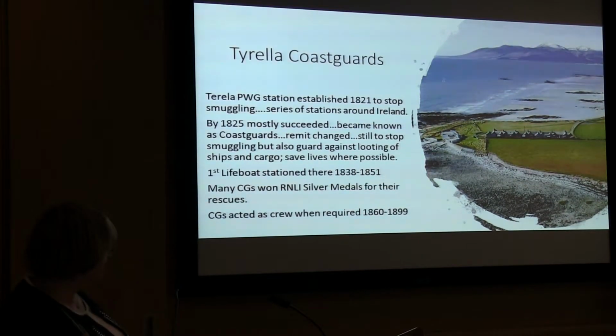The Tyrella Coastguard station, which is on Ringsalem Point, initially was just the white watch house. It was built in 1821, and the remit of the coastguards changed once they were no longer stopping the smuggling. They were guarding against looting of ships and cargo, and they had the additional remit in 1829 of saving lives where possible.